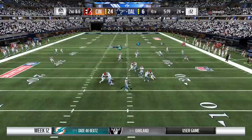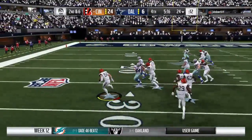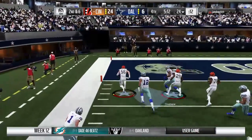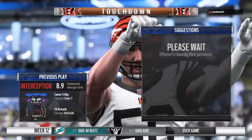Now Wilson on 2nd down. And now here is another interception. Picked by Nick Kwiatkowski. And he will score. Touchdown, Cincinnati.